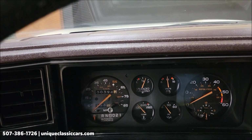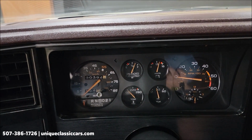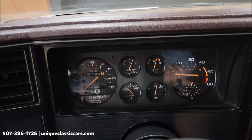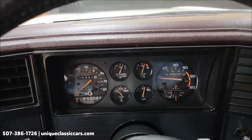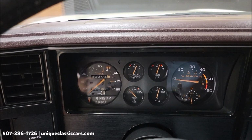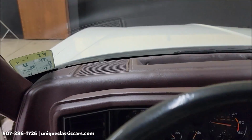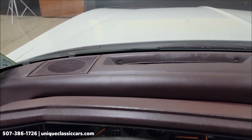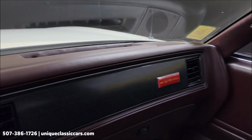There's exact miles, 100,394. Fired up. Looks like that tack popped right up. That one's working. Fuel gauge, temp gauge, voltmeter, and oil pressure. Got a good sound to it too. Take a look at the top of that dash. Not all cracked or discolored.